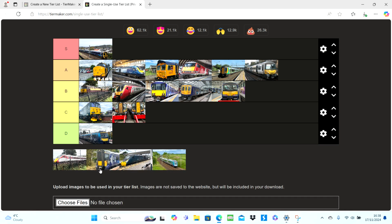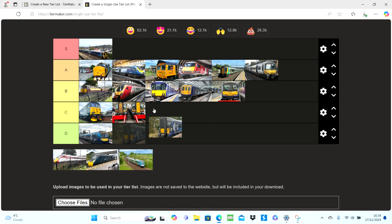Now I've got lots of reasons I like them, lots of reasons I dislike them. As a train spotter, I despise 385s because they're so common and they replaced my favourite loco, the 158. However, to ride on, I take them every day over a 170 because they're quite comfortable, they're modern, and they're not too dirty or anything. So because I'm tied, I'll put them middle ground. I could put them B tier, but because I dislike them a little bit more, I'll put them C tier.